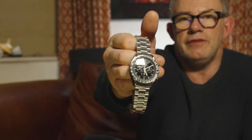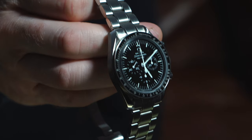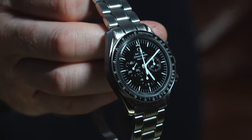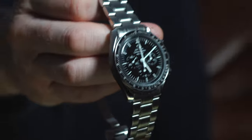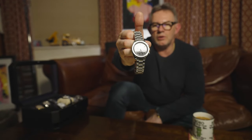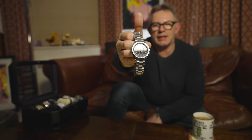This is the Omega Apollo 50th anniversary, and this is all stainless steel. Obviously it's a Speedmaster, so it's a chronograph again, and all stainless steel. This is the only Speedmaster, correct me in the comments below if I'm wrong, but I believe this is the only Speedmaster that has an enamel, a black enamel dial.